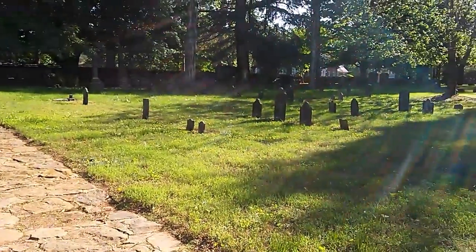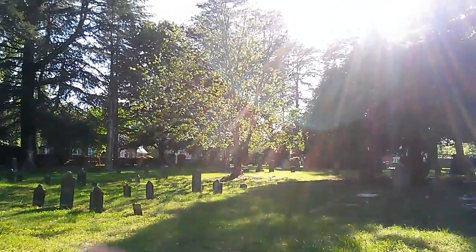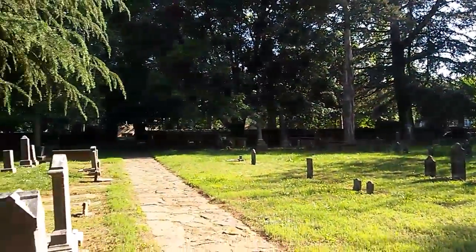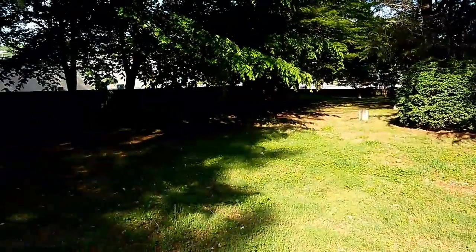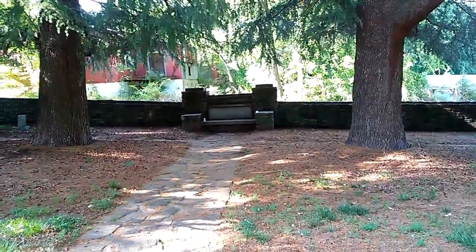Sun's starting to come out. Well, actually, the sun's been out, but I've just been out of it for a little bit. Like I said, it's not a real big cemetery, but it's spread out pretty decent. Of course, more another fancy chair with more trash on it. People, I tell you, they make me sick sometimes.